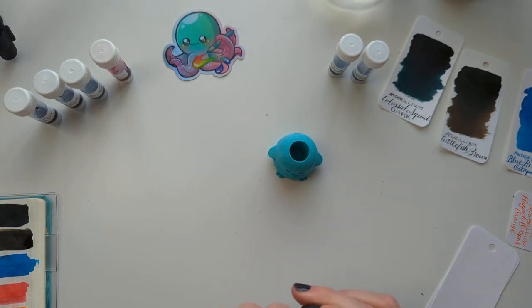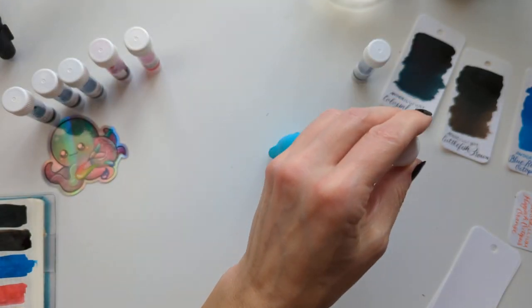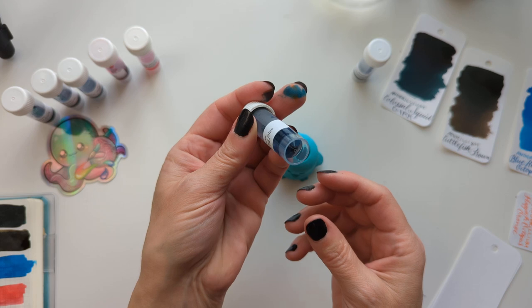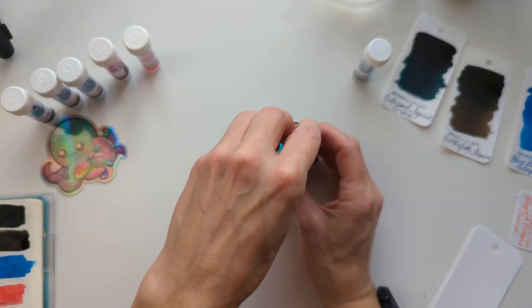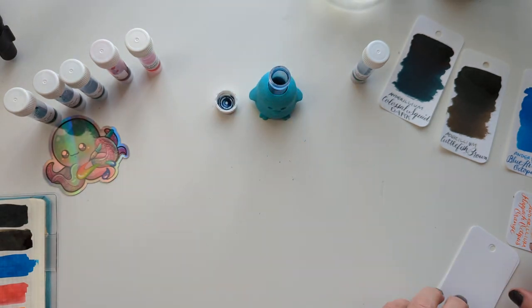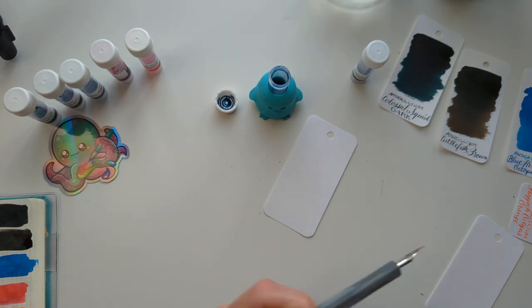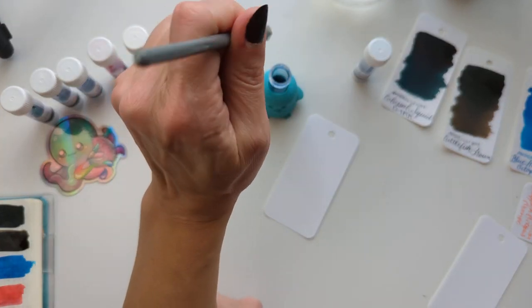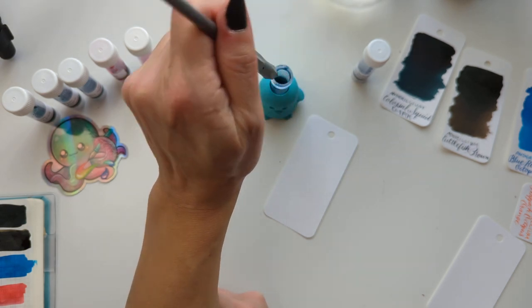And our penultimate color, Indigo Bunting Blue. This medium tone blue is named after the night flying member of the cardinal family. So we're changing taxonomy, species, something.